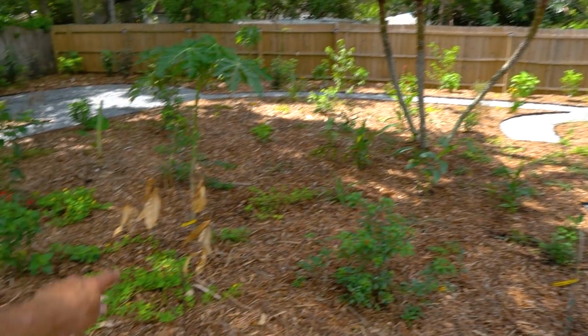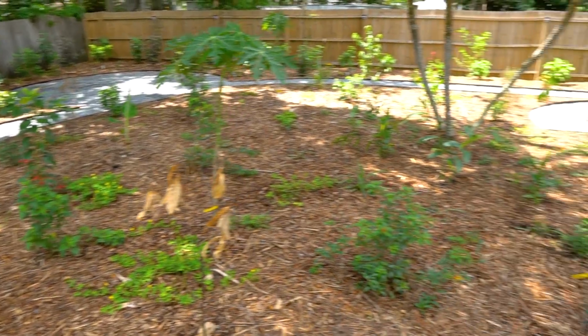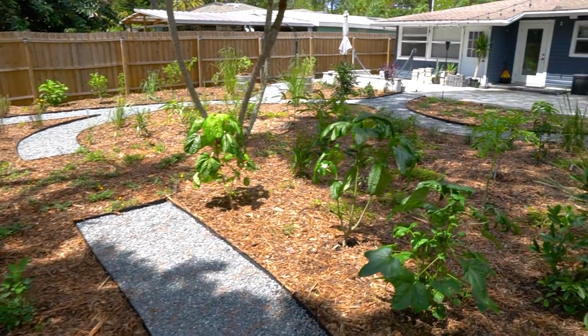It's already coming back. The jackfruit tree, we're probably going to end up replacing that. Same as the strawberry tree. Got 3 or 4 that got a little bit hot and fried out.